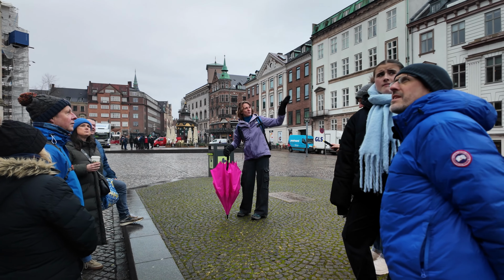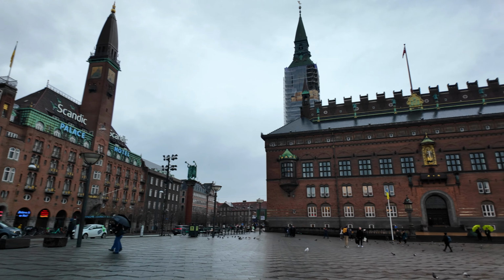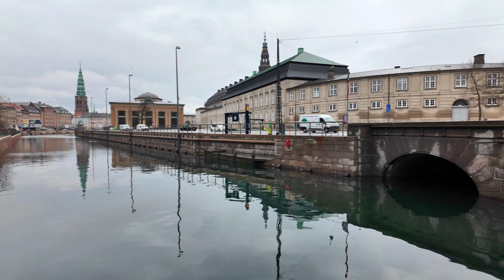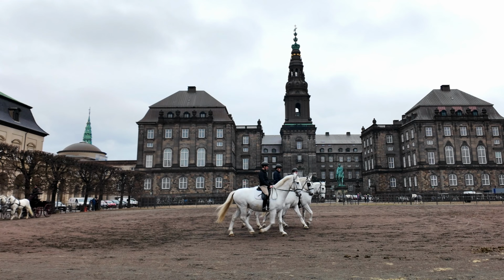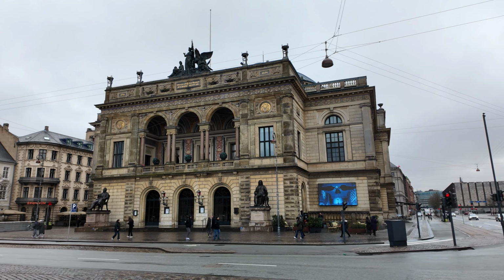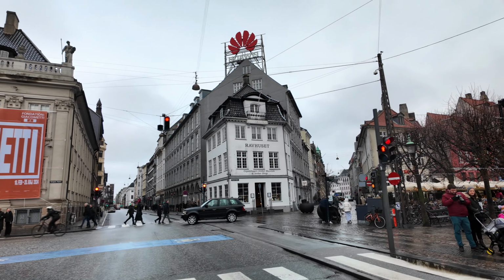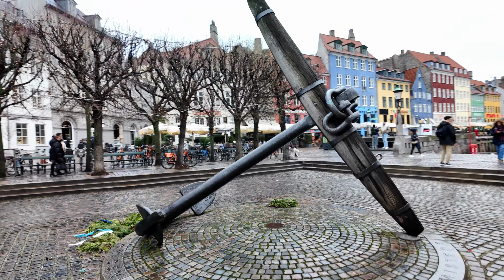After that, we joined a free walking tour of the city. And after that tour, we kept walking around, taking in some of the sights.